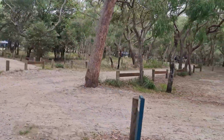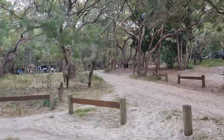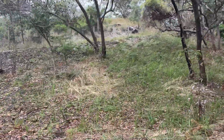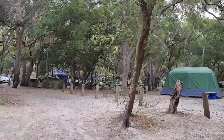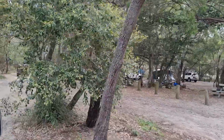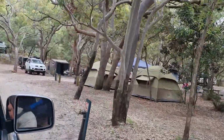Really nice camp area here. They've got picnic tables, amenities there. It's got a dingo fence so all your belongings are safe. You still keep an eye on the kids even in the dingo fence, but it makes you sleep a lot easier knowing that the dingoes can't get into that area.